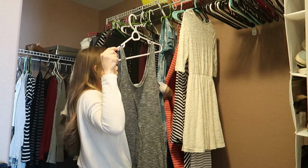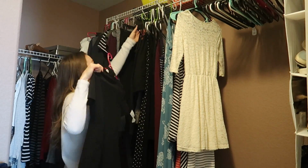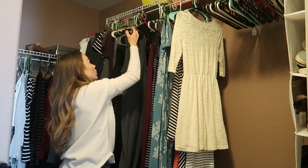Mom life, I wear the same things all of the time, but you never know when you're gonna need a bodycon mini dress. You know what I'm saying? And I refuse to get rid of that white dress hanging over there because that's what I got married in.